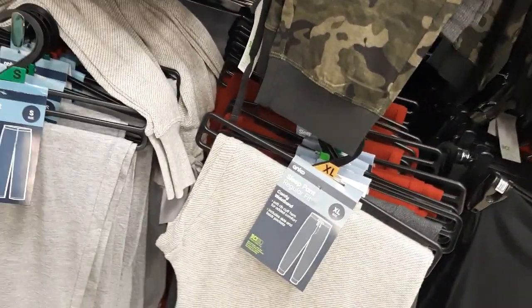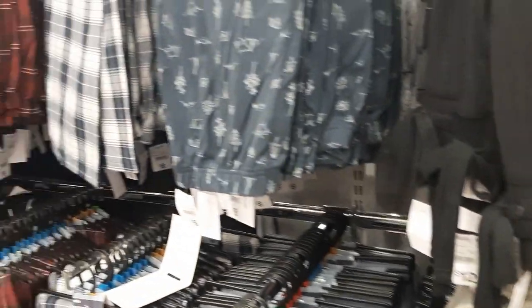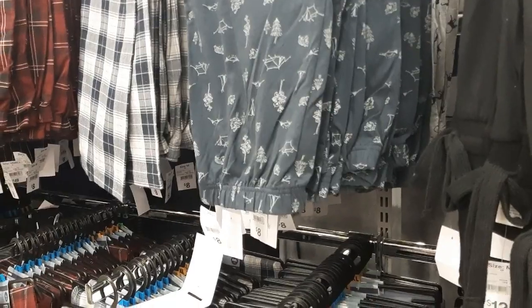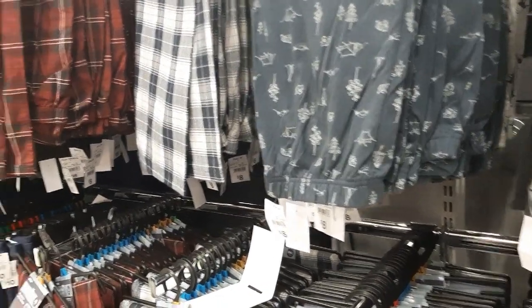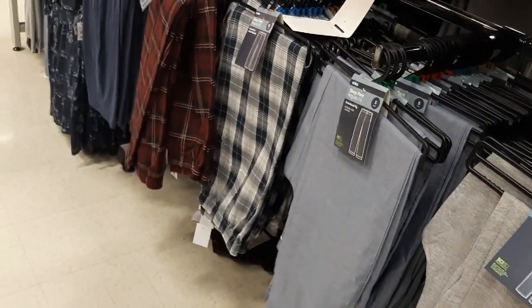Might just get those, I think. I think so. They got lots of different ones actually, more than what I thought they would. Very nice.